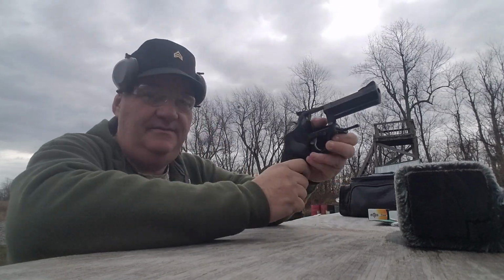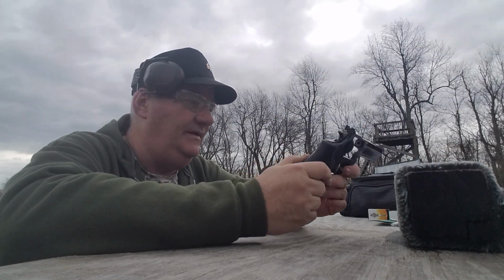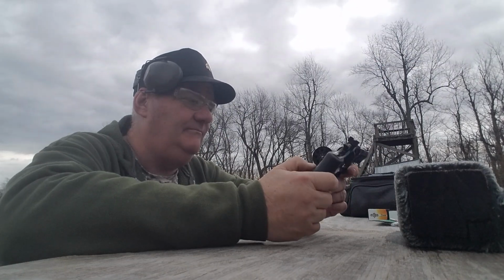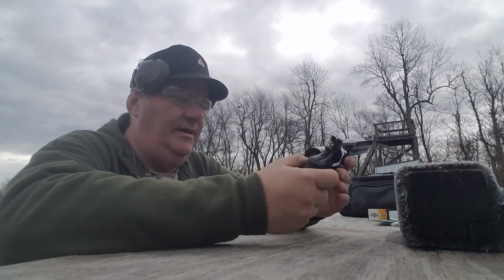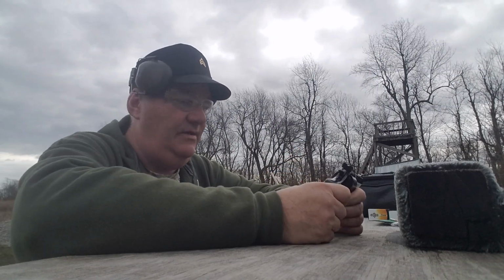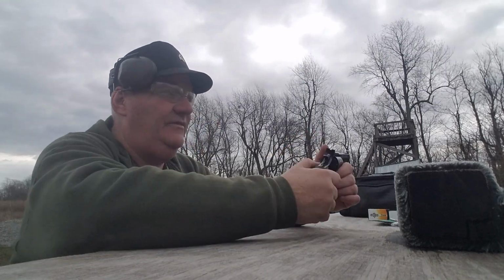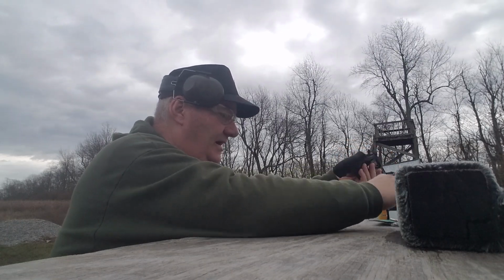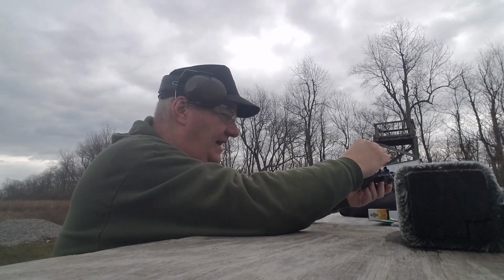And that's this gun, the Taurus 992. This is called the Tracker. 22 long rifle, 22 Magnum. Well, I've had a chance to shoot it and evaluate it, and either the gun has gotten better or I have gotten better with it, one of the two. So I thought I'd make a little update video on this gun, which I think is probably one of the best designs that Taurus has right now.